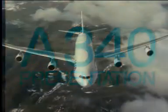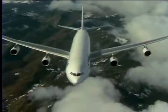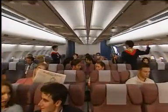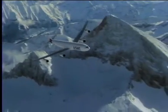Welcome on board the A340, the perfect long-range aircraft for long, thin routes. A new concept in air travel designed to make the maximum efficient use of the air transport system and to take the world's airlines profitably well into the 21st century.